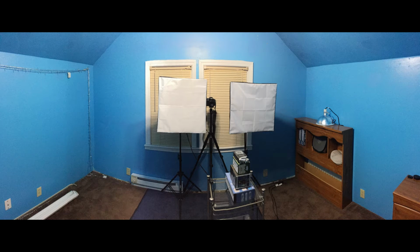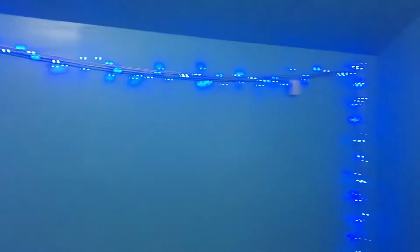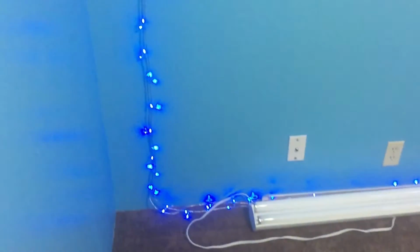So I'm gonna give you a little tour of my studio that I have going on right here. The audio in the video is gonna be pretty bad since everything's right here. I'll show you that in a bit, but let's just start from left to right. This is my wall of LED lights that I had nothing to do with.